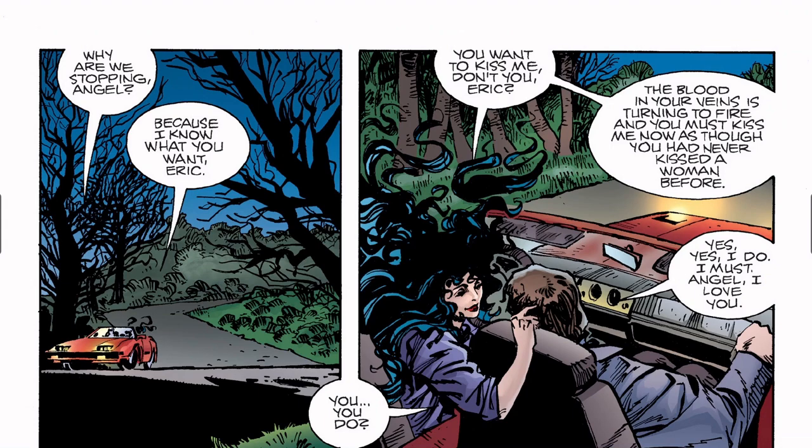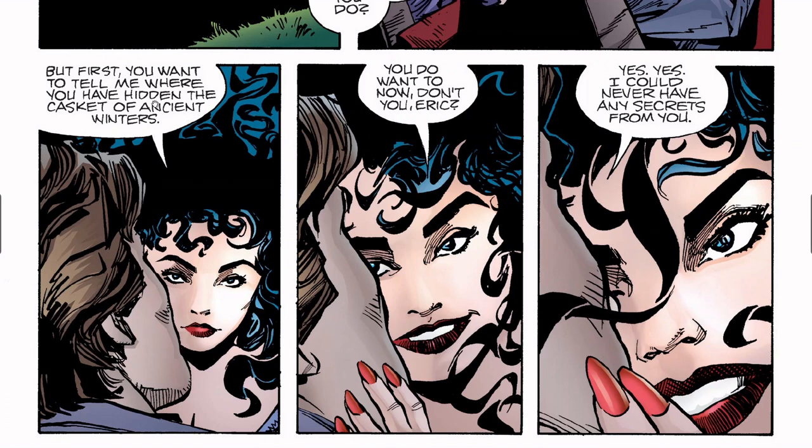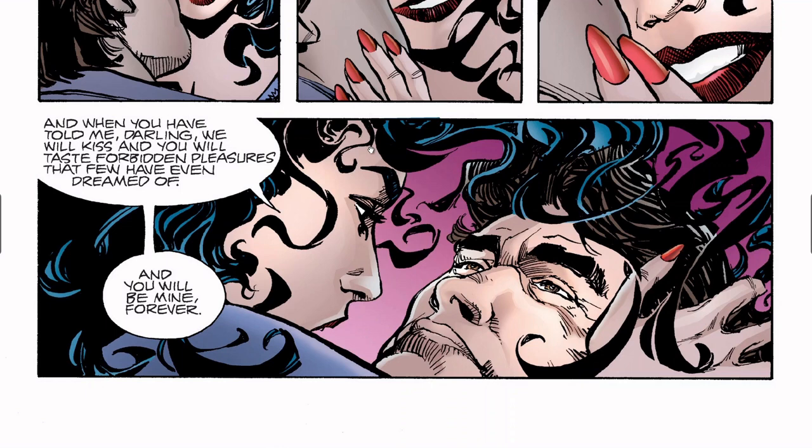And so she stops the car and says, "I know you want to kiss me." And he says, "Yes, yes, I do, and I love you." And she says, "Great. Tell me where you hid the casket of ancient winters." And we see that she is actually part of that group. Unfortunately, even though he didn't eat the cookies or anything, the music ensnared him. And then he tells them that after she tells them, then they'll kiss. And you did a great job in the drawing. Look at how hypnotized he looks. Walter Simonson is an absolutely wonderful storyteller.